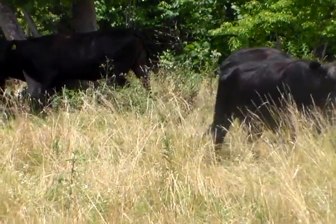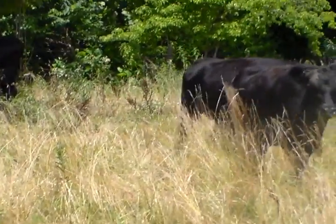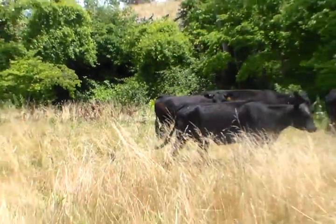You can see the disposition in them. They'll come right up to you and lick the tobacco out of your back pocket.